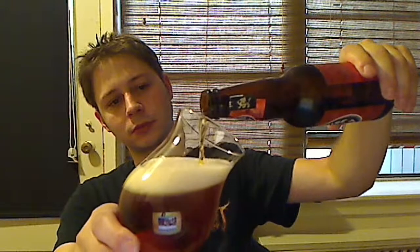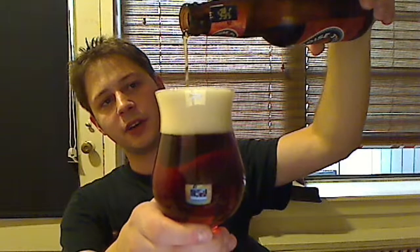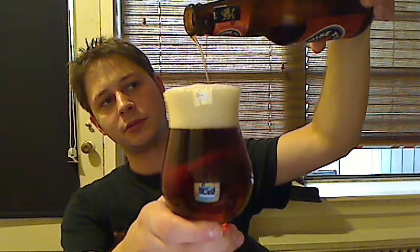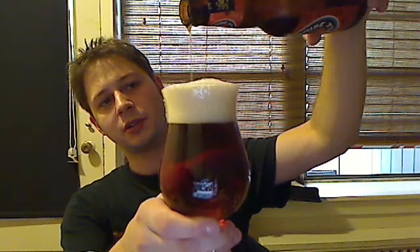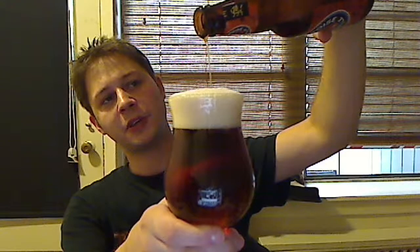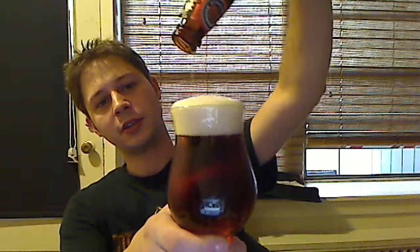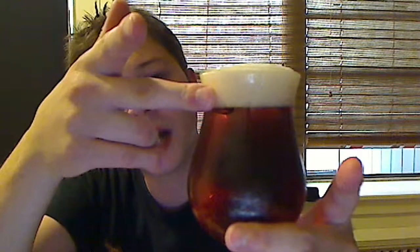Very, very good head, also complemented by the glass. Any tulip glass, I tell you, gives you lots of head in your beer. Almost there. All right, there it goes. Check out that perfect head. We've got a 1.5 finger head here.